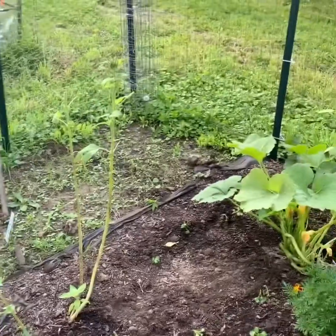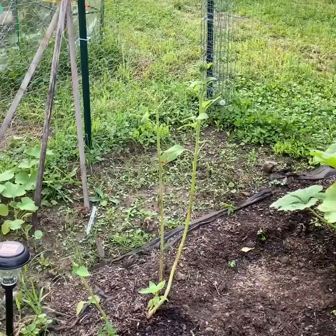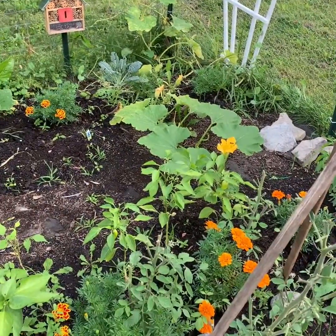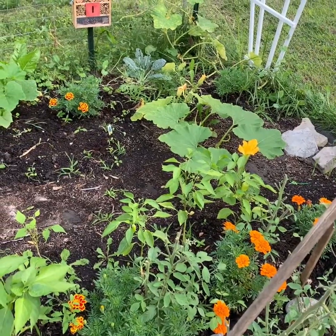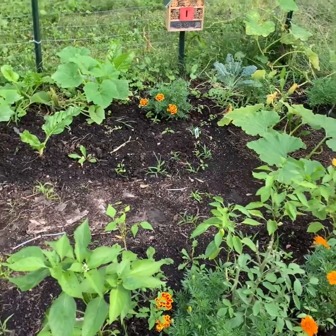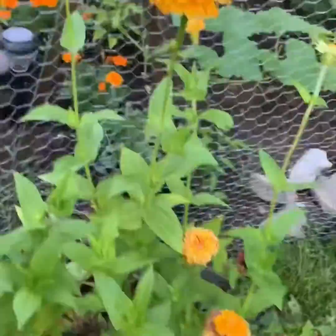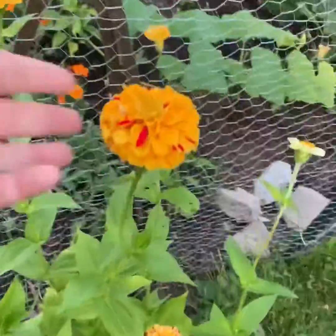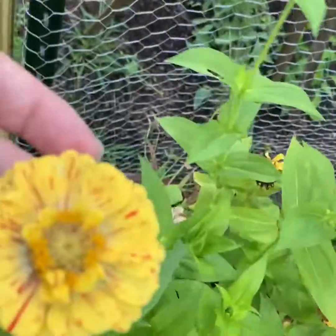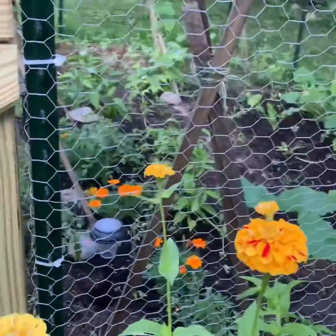So I'm excited to see some stuff come up. I'm excited to harvest some more squash. Maybe the squirrels will leave me a pumpkin. They have eaten every pumpkin that we've had produced. So, zinnias I planted in the spring, still looking great. I'm just so happy with this variety that we got. I love zinnias. And they go so nicely with the marigolds.